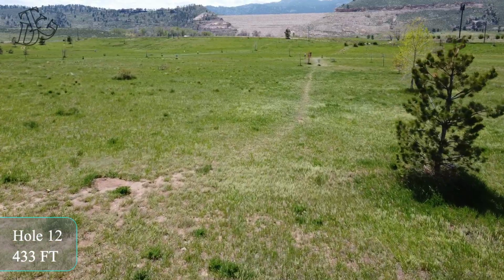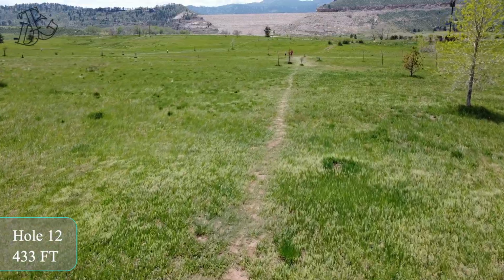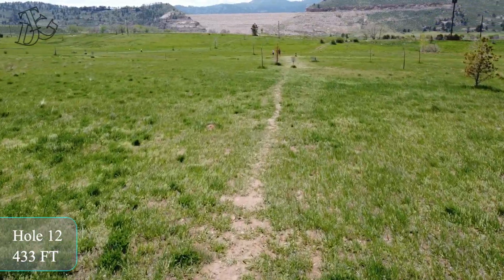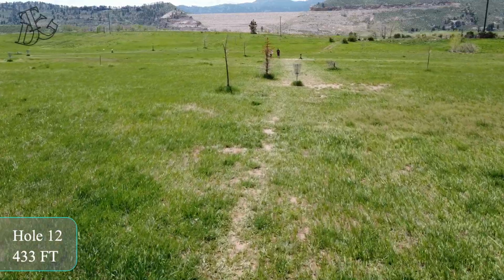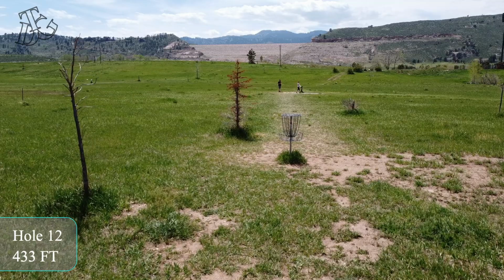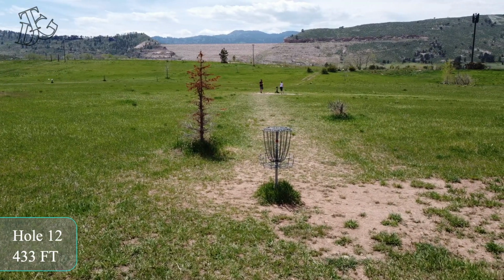And I will say, what we don't take advantage of on this course is the view. It has an awesome view of the front range, of the Rockies right there. And it is right next to where the big A is on the side of the mountain. But this hole itself, there's not a lot of obstacles in the way. And you're coming down the hill, and you can just lay it right there next to the basket.